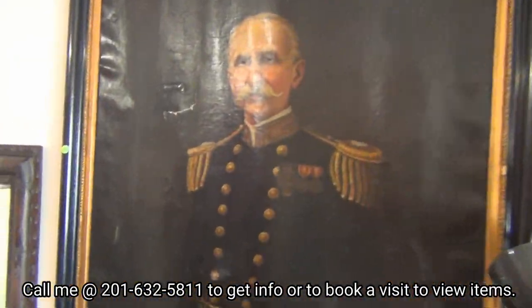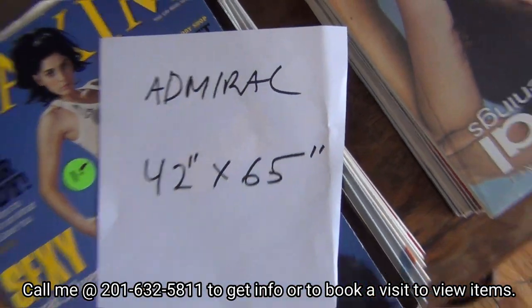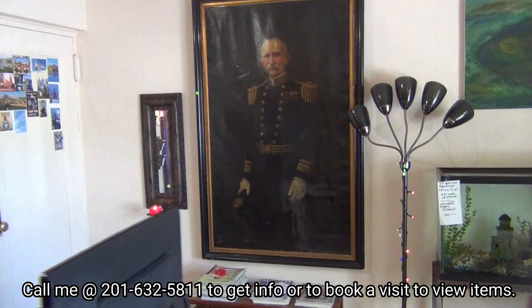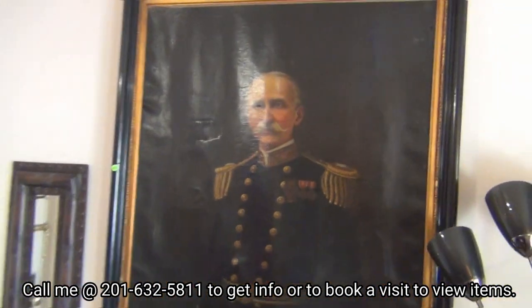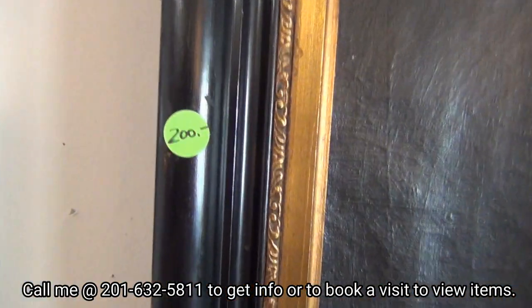Okay, so that is the Admiral Bradley Fisk, and his dimensions are, in case you're wondering, 42 by 65. So it's a pretty big portrait, and let's get a better look at it from here. I got a little bit of glare from the light. I got all the lights on as well, so you could see everything well. So that's 200. There is some damage, but it can be fixed.